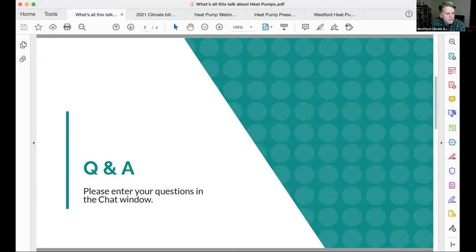Someone's asking here that they have a small 5-room ranch. Would a single unit, I guess a mini split, be sufficient? And I guess, Bob, you kind of say we can only make general comments here. You probably need to get an expert to come in, but does that sound like something that they would probably need multiple units?